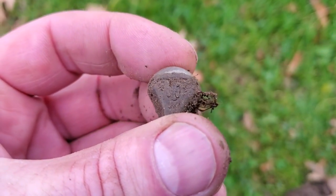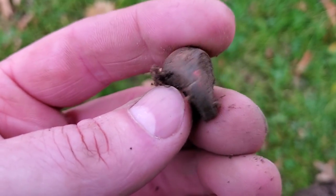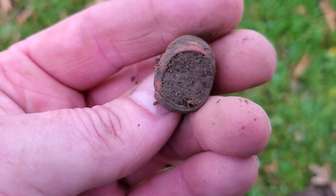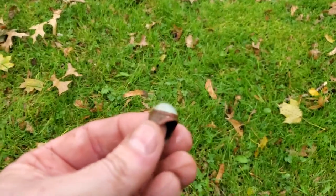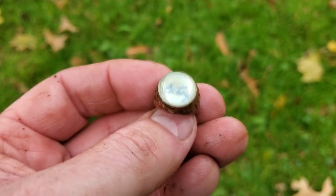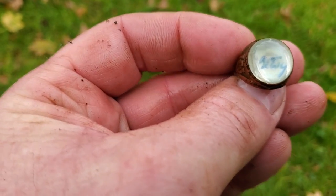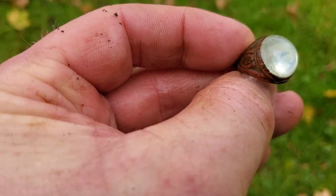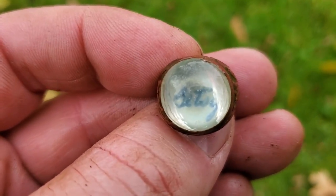This is very cool. It's going to have some design on it. That's going to be broken. Or it's going to be one of the, I don't know, it could be a gumball machine. Let's just clean it up and see what it is. Yeah, it's going to be gold plated at one time. I can't read what that says. Maybe you can.